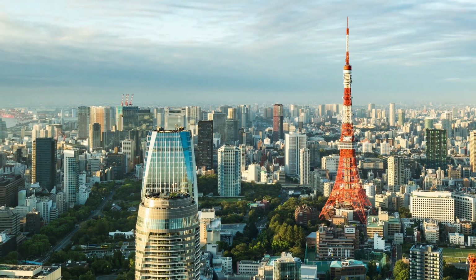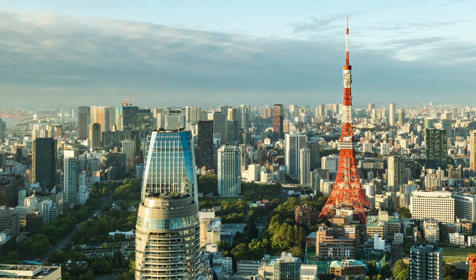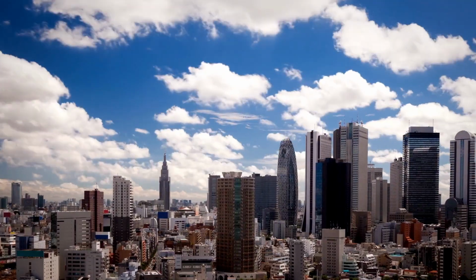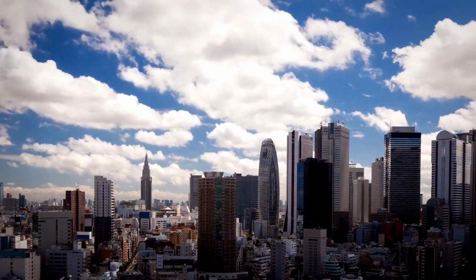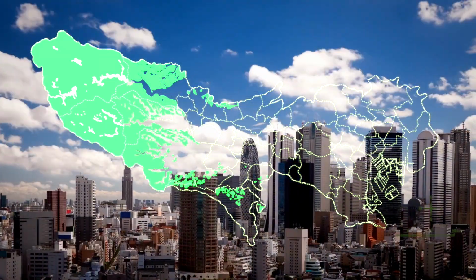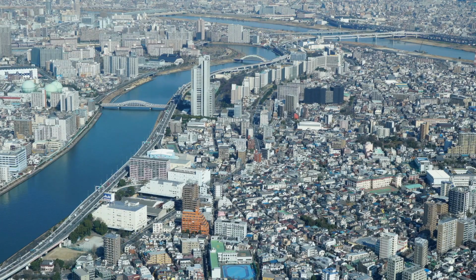A mountain? What do you mean a mountain? Well, what is your image of Tokyo? 34 million people and a ton of skyscrapers? Yes, that's right. But did you know that around 40% of Tokyo is actually forest and mountains? Bet you didn't know that. Because at first, I didn't know either. Anyway, let's get back to Mount Kumotori.